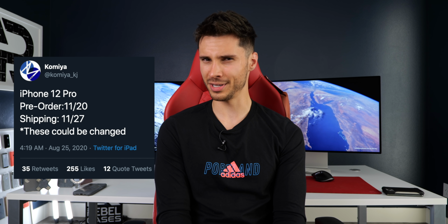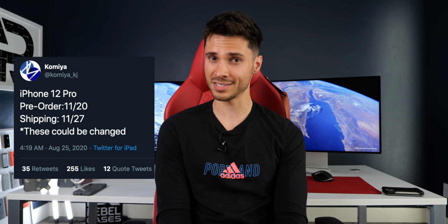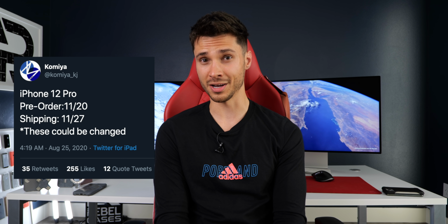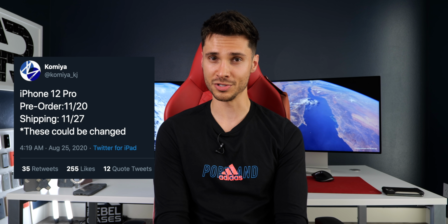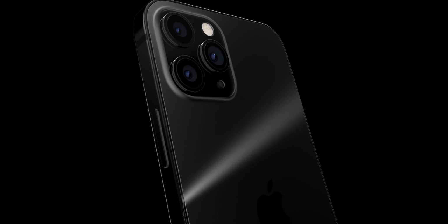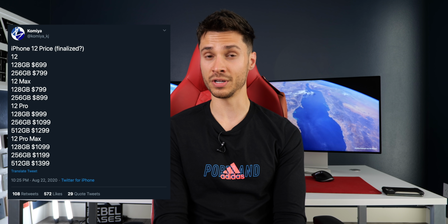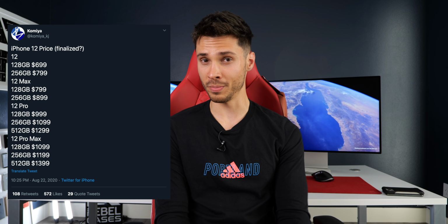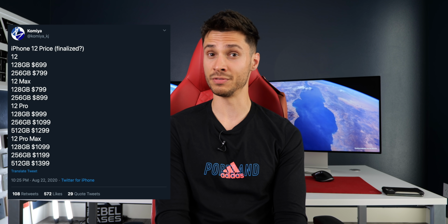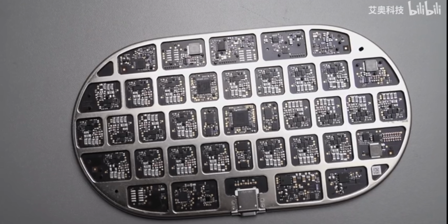Twitter leaker Komiya predicts that we might be seeing a pre-order date on November 20th with a launch date on the 27th. So quite a bit ways after the iPhone 12 launch, hopefully enough time for them to incorporate that 120Hz display. And regarding final prices, starting point of $699 for a 128GB iPhone 12, all the way up to $1399 for a 512GB 12 Pro Max, which is actually a very reasonable price, $50 less than a fully maxed out 11 Pro Max.